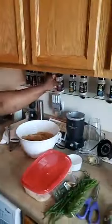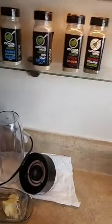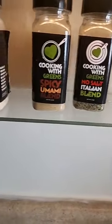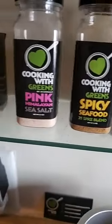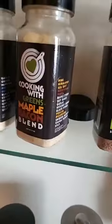What's the best seasoning for seafood? I've used a lot of them. The lemon pepper is good. The umami's actually good. The ranch is good if you want that. Spicy seafood, of course, you can't go wrong with that one. The lime, the bacon is really good in there. This was also vegan. Yes, and the Creole.